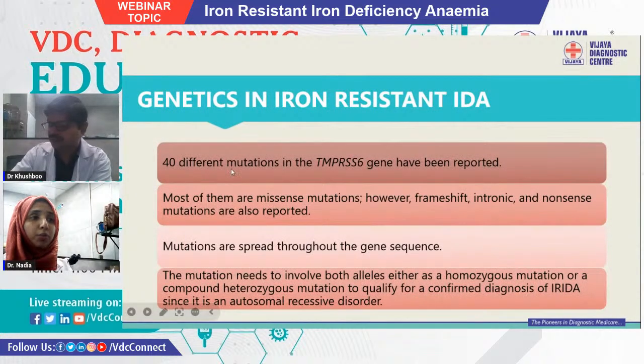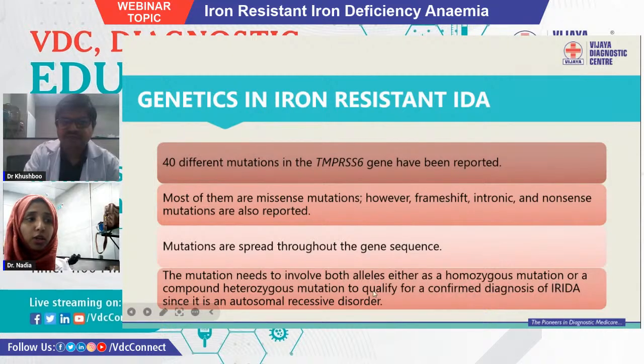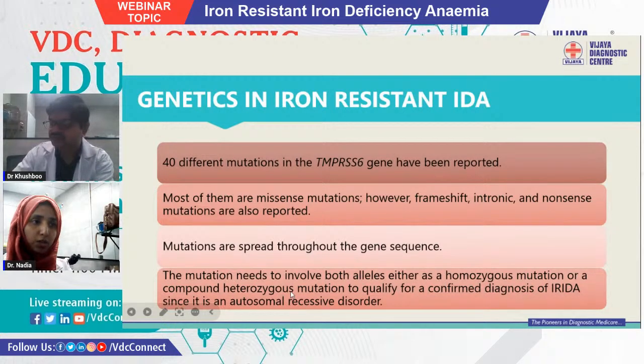So we can have 40 different mutations in the TMPRSS6 gene, which can be missense, frameshift, intronic, or nonsense. These mutations can be spread throughout the gene sequence. The mutation needs to involve both alleles, either as a homozygous mutation or a compound heterozygous mutation, to qualify for a confirmed diagnosis of iron refractory anemias. Since it is an autosomal recessive condition, both alleles need to be involved. Depending on the type of mutation, the clinical phenotypes will vary.